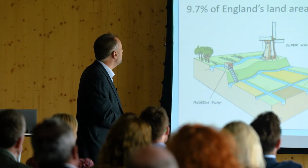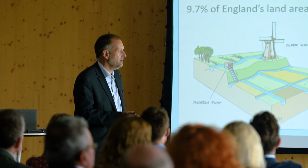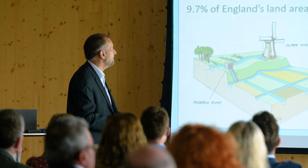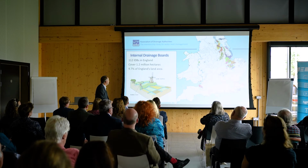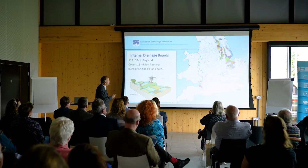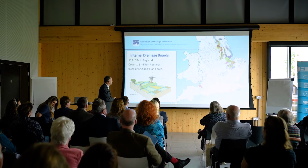Currently there are 112 internal drainage boards. Some have been lost over time, with the advent of the Environment Agency. Others have amalgamated to become bigger boards, so lots of small boards have got together and become one big board. They cover 1.2 million acres, which is about 10% of land in England. There were internal drainage boards in Wales as well, but they were absorbed by Natural Resources Wales.